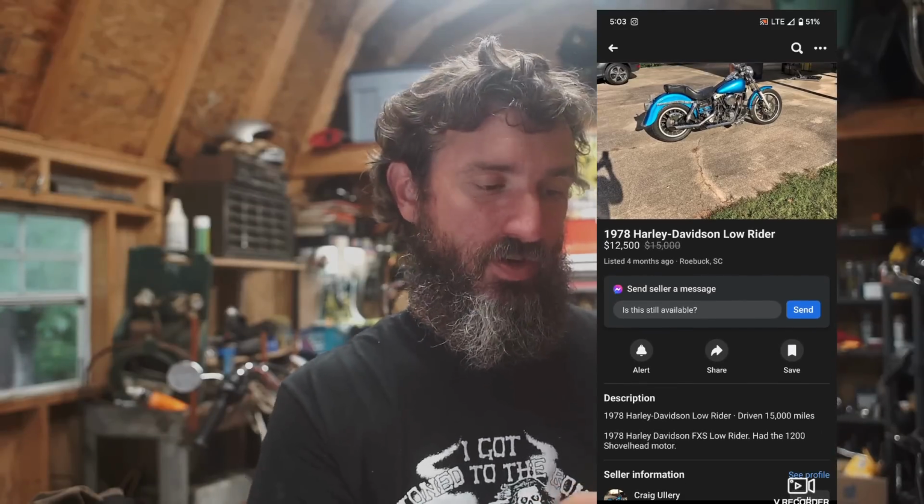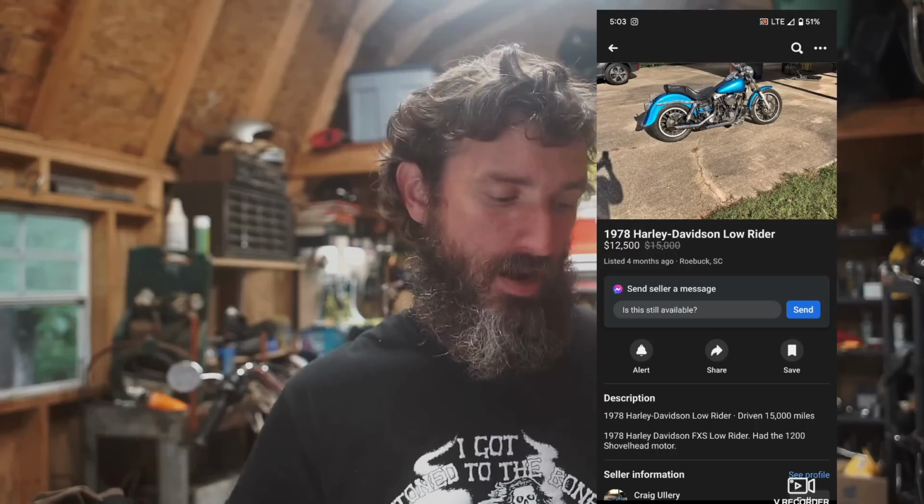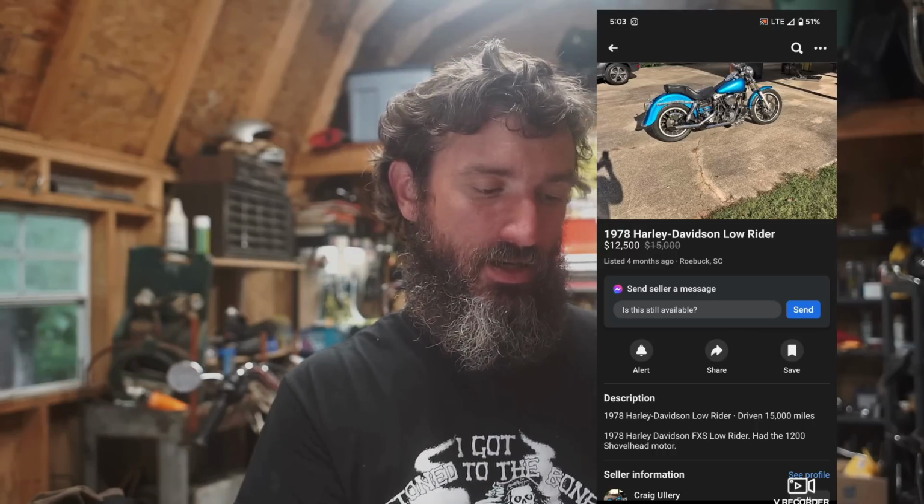Let's keep scrolling. Here's a 78 Lowrider. Only one picture. This bike has been for sale for 4 months. They've marked it down from $15,000 to $12,000. The only description is driven 15,000 miles and has the 1200 Shovelhead motor. I'm not paying 12 grand for it. Sounds like probably no one else is either. Maybe it's a nice bike. It's a lousy description and lousy pictures.